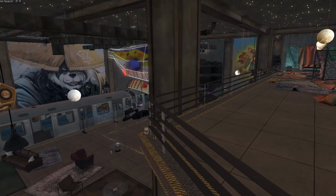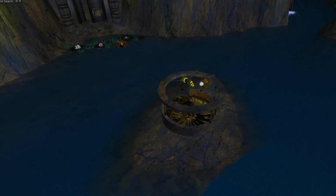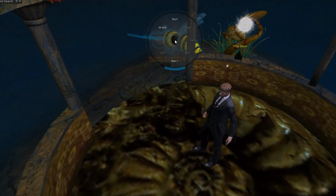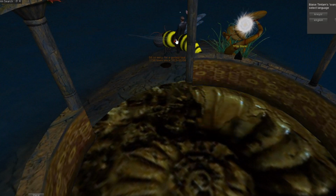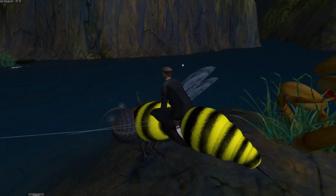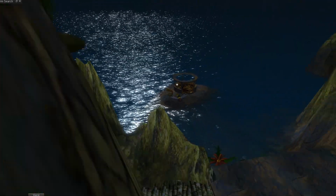Our next recommendation might not look like much, but we've included it mainly to show an example of a scenic sim that has been around for an extremely long time by Second Life standards. This is Sparta, where you can ride a giant wasp for a tour of this fantasy island. You can even bring a friend with you and take the automated journey as a duo.